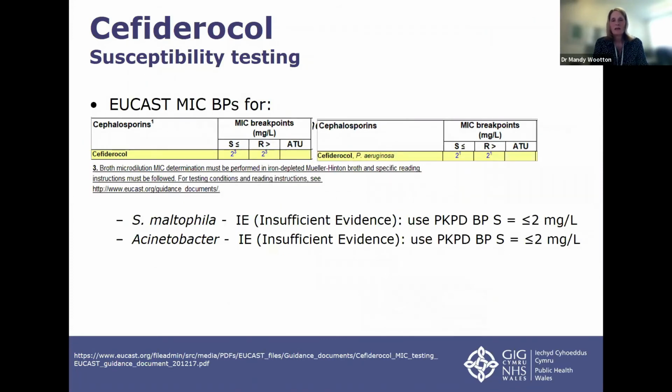For EUCAST, there are MIC breakpoints with no ATU, and there are 2 for Enterobacterales and 2 for Pseudomonas aeruginosa. For Stenotrophomonas maltophilia and Acinetobacter, there is IE in the tables, which means insufficient evidence, but you can use the PK/PD breakpoints where susceptible equals or less than 2 mg per litre. So very useful to know.